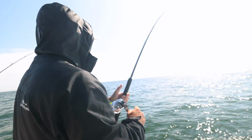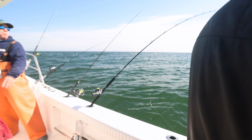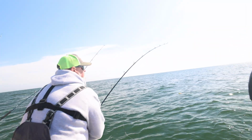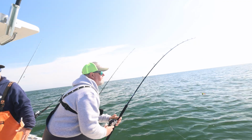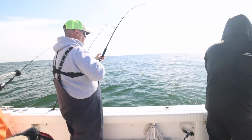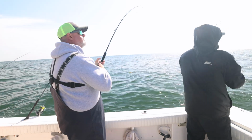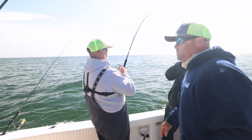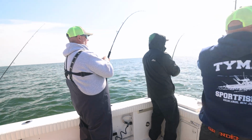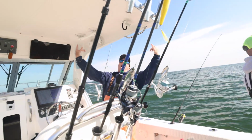It hit the board. Oh, he's on. Here she goes. Double header, quick. Too tight. Fish on, top rod. Top rod. Top rod, triple. Tyler, get a rod. The camera, Tyler. Woo! Tyler.